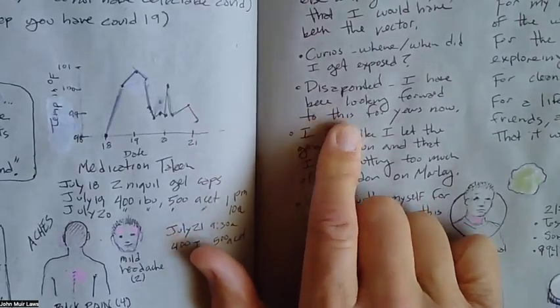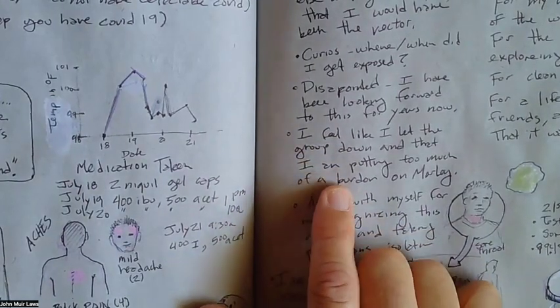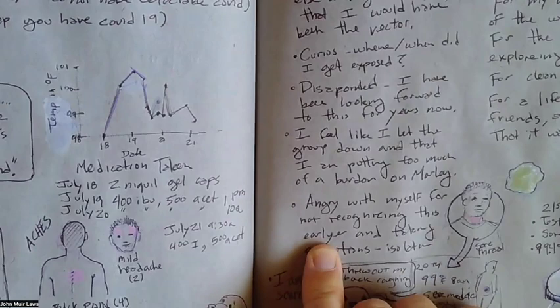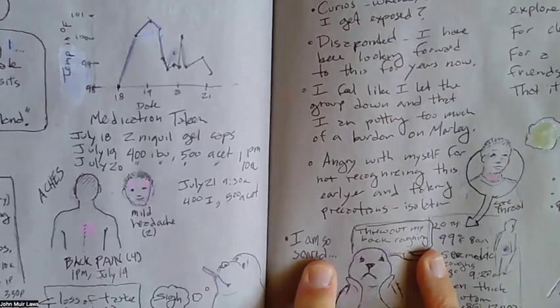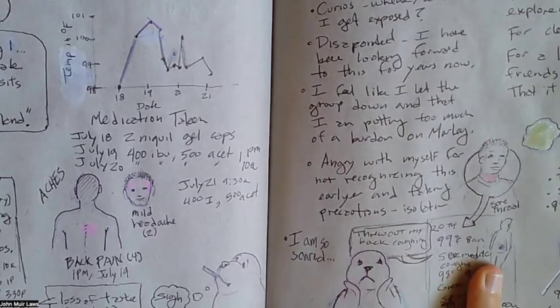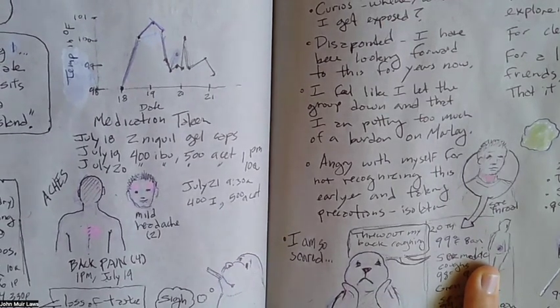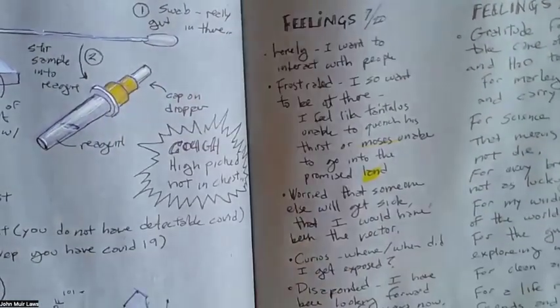I'm disappointed. I've been looking forward to this for years now. And I feel like I've let the group down, that I'm putting too much of a burden on Marley. I'm angry with myself for not recognizing this earlier and isolating myself. And then I wrote, I'm so scared. On the 20th here, I was coughing so much in my little room down there that I threw my back out. And it was scary. It was really scary.